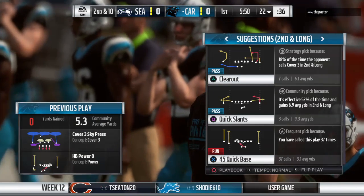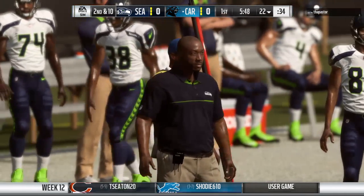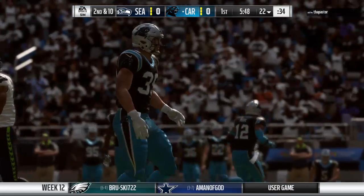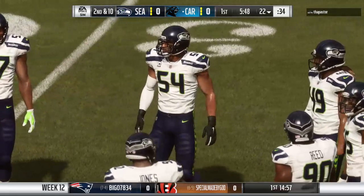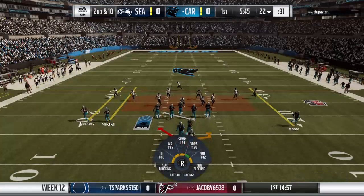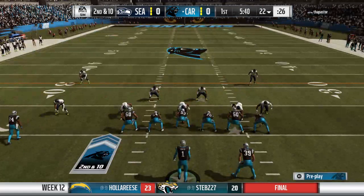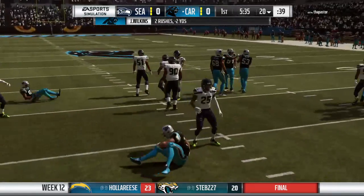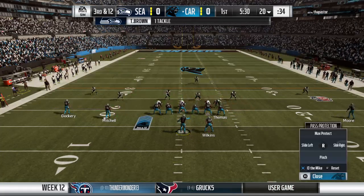Down at the line of scrimmage. The stop for no gain brings up 2nd and 10 from the 20. They'll run it now out of the gun. And he is going to be stopped cold behind the line of scrimmage. It's a loss of 2, now 3rd down.